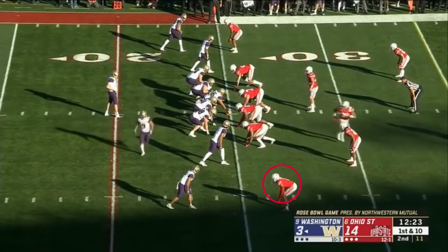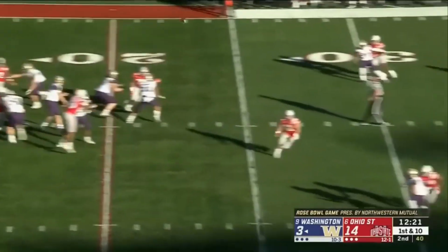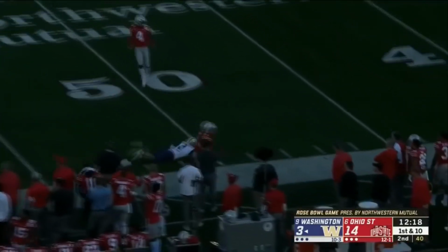See Okudah near the bottom here, playing the slot. Plays inside leverage and that's just a no-go. There was almost no point for Washington quarterback Jake Browning to even throw this pass.